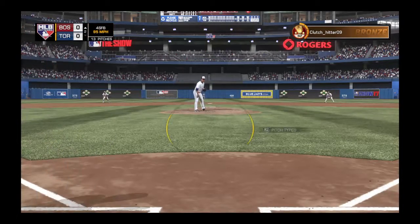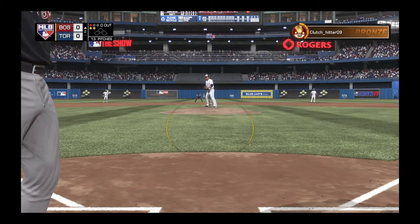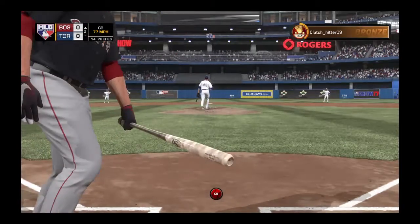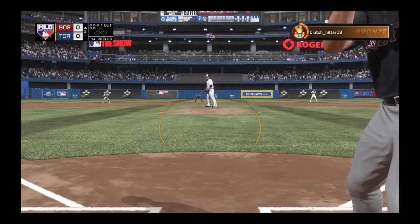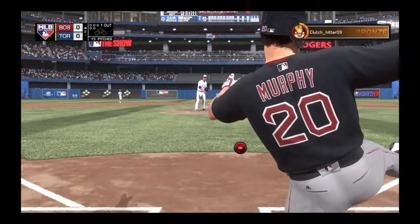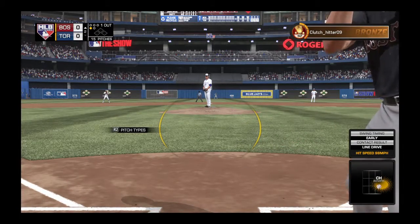Now this is up and in, and I don't think he likes that location much. It's ball one. I like that he tried to tie him up inside on that pitch, but it was a little bit of a risky situation because if you're off just a little bit, you can end up plunking a guy. That's the last thing you want to do when you've got a guy 0-2. So he racks up the swinging strikeout on the breaking ball. Chris Heisey goes down to become the first out here in the second inning.